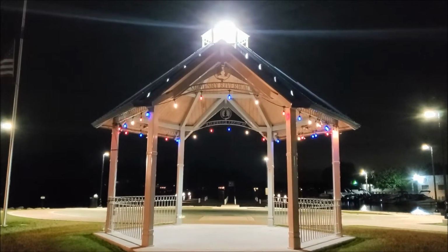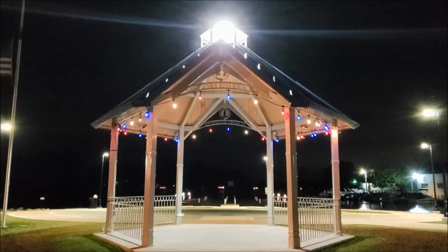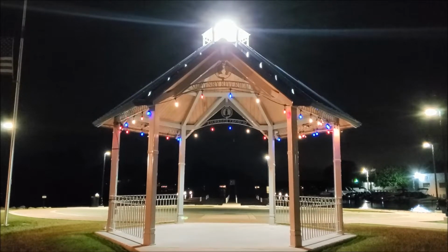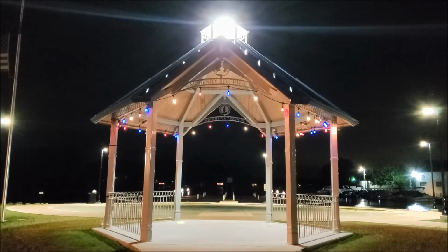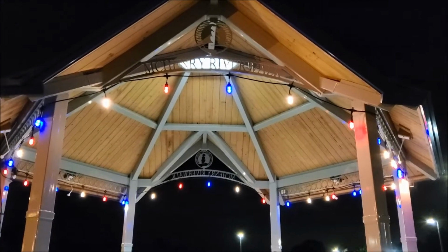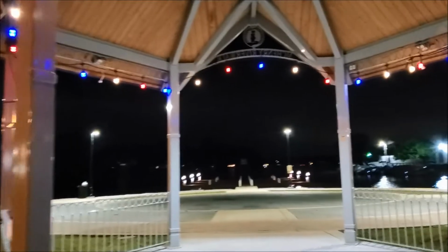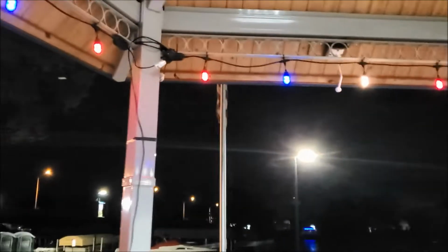Well, good morning. And I'm only saying good morning because it's past midnight. Been a while since we did one of these late night walks on the McHenry Riverwalk. And I don't think I've done one around the 4th of July. And yeah, we have red, white, and blue lights here at the gazebo. Very nice.